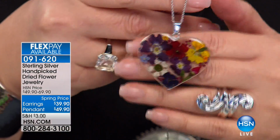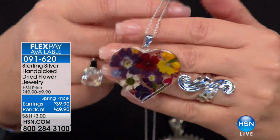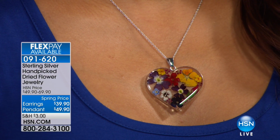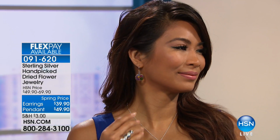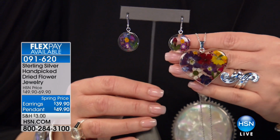Is that the sweetest thing? A girl really could lose her mind. If you love flowers, if you can't wait for spring and you want to wear your whole garden, an entire bouquet of real, natural, beautiful dried flowers, this is art. And there is a matching earring that is fabulous. $49.90 for the pendant, $39.90 for the earring, all in sterling silver, all natural flowers, beautifully encapsulated so they're preserved. They don't ever wilt. They don't need watering. They will always look this perfect and this pristine.